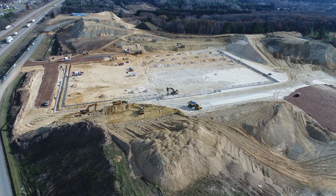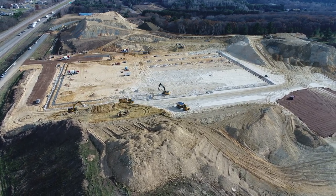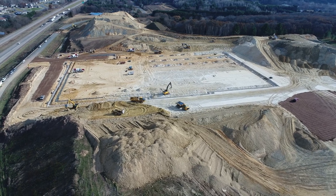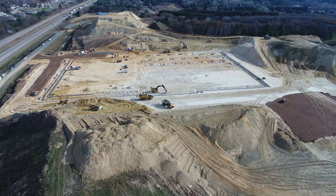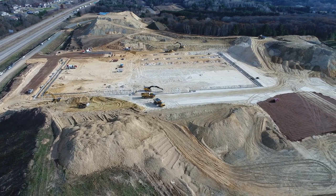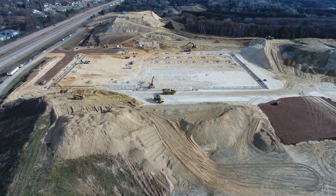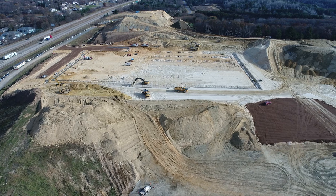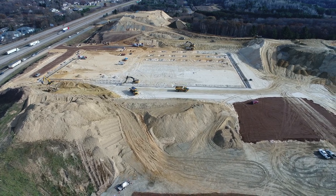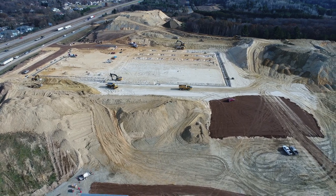It's kind of interesting. I don't know why that area is so white down there. I don't know if they put something on the ground or if that actually is the color of the rock. It looks way too white to be some of the dirt that was around the area, but I guess I don't know.